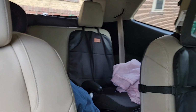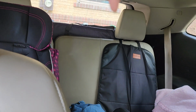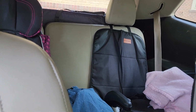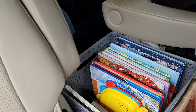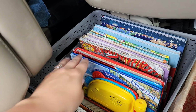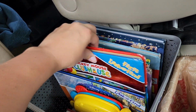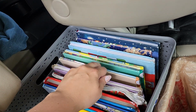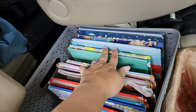I don't have it in the car yet because I'm not done packing it, but we usually keep backpacks full of toys in between their seats. They're in the middle, and so toys and activities there. Then I have a basket full of books from our house and from the library that are just a lot of the search and find books that you can get. Where's Waldo? The ones from the library are like other search and find, like themed ones.